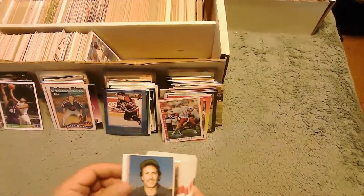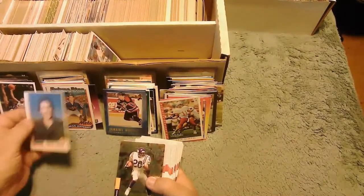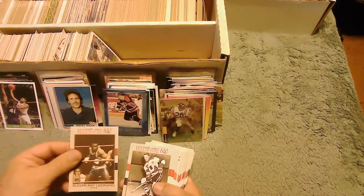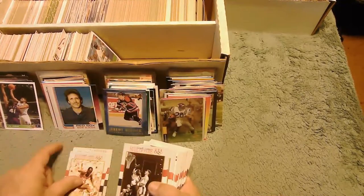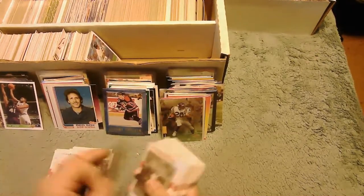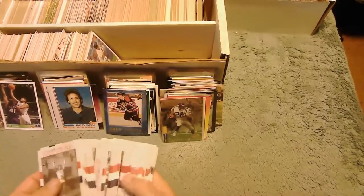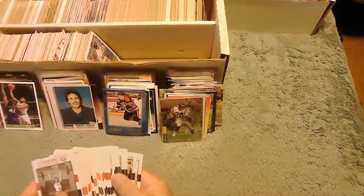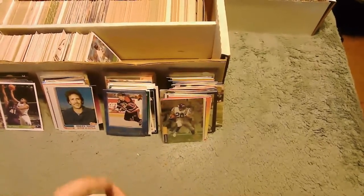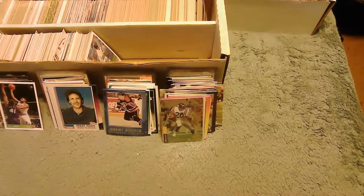Which has off-center Bobby Ojeda. Robert Smith. And Sugar Ray Leonard. We're not going to go through that. We're just going to skim through these Olympic cards. So a bunch of Olympic cards. Yep, not going to mess around with them. I can look at them later. NBD, no big deal.